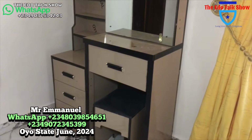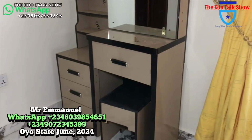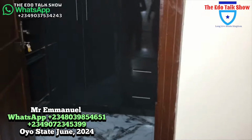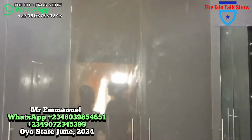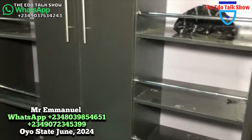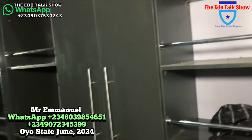This one we use high gloss material for this one also. This one is 200,000. Okay, so now another wardrobe still there, a walk-in closet. The walk-in closet is the same thing as the wardrobe. You see, the same thing. We have the place where you can put your bags. We have the drawer. This is the drawer here.